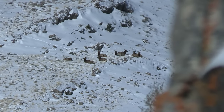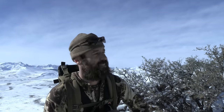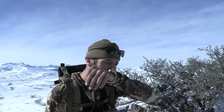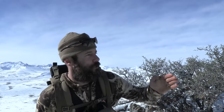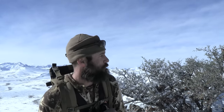We've got 8 head of elk, probably 500 yards from us. And they're in a very good spot to see us coming. So I think the rest of them are still down just off of here. So I think we're just gonna use this little rock spine to try to sneak around. Hopefully can get within range of something without those guys seeing us.